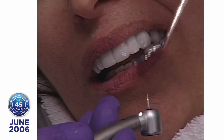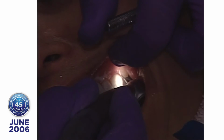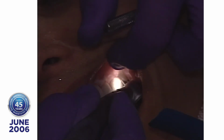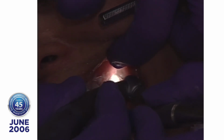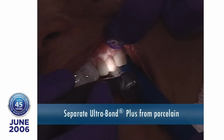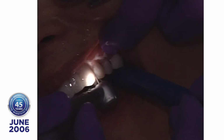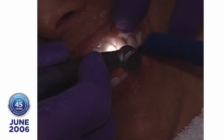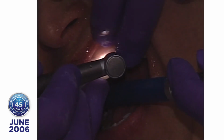This is a 12 fluted burr, and I'm going in now and removing the Ultrabond, but I won't remove the porcelain because the 12 fluted burr won't cut the porcelain very much. And all I'm doing is going around the margins and separating the Ultrabond from the porcelain. And I let the porcelain guide my 12 fluted burr, because the goal is to get rid of as much Ultrabond as I can before I finish.